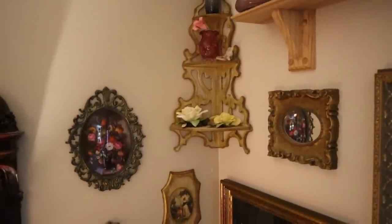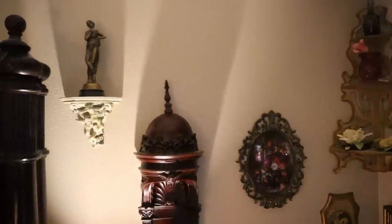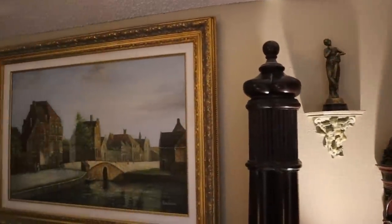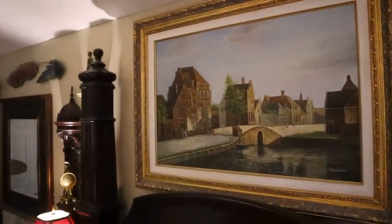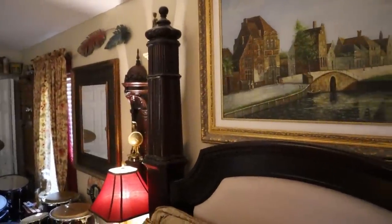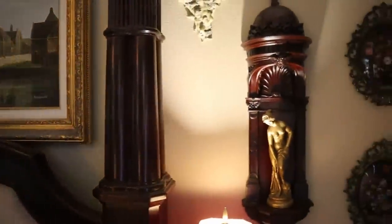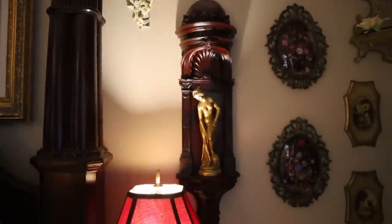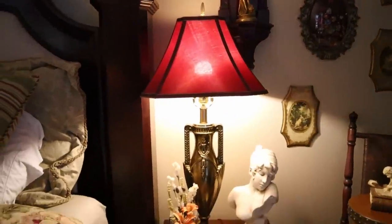And of course, you're looking at English manor house style. If you need to rest your eyes, you look up at the ceiling. There's no artwork or artifacts hanging on the ceiling except the ceiling fan. So that's where you rest your eyes. These niches were picked up a few years ago. We couldn't wait to get them. They really matched the bed.